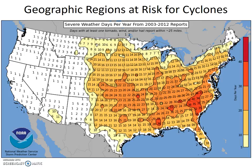So the Great Plains and Midwest areas might be shafted on getting credit for severe wind due to lack of trees. But I still think the map gives us a good idea of areas with elevated risk from the extratropical cyclone hazard. So on to what the colors mean. White is less than 5 severe weather days from 2003 to 2012.